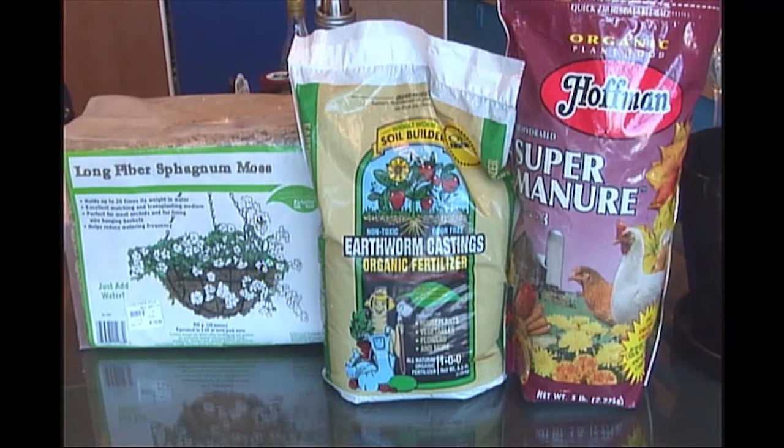One of the things you're going to want to do is go to your local independent garden center, because it's going to be hard to find these materials separately. But if you go to your local independent garden center, you can find them all there. Go down there, get these products, and mix them up. You can take a barrel or some kind of container to mix them in, or you can do it on the ground, but I recommend doing it in some kind of container, a large pot or a barrel.